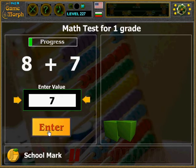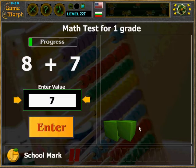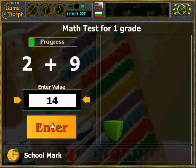7. Enter. Okay, when I guess the numbers, I will build a pyramid to the right. Okay, 8 plus 7, that should be simple. I shouldn't get these numbers wrong in this movie, because sometimes maybe I probably will. And this is what? 14. What? Did I miss that?